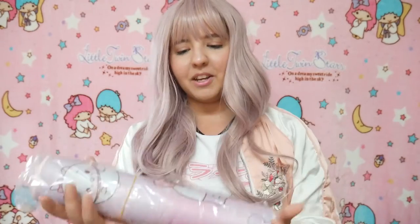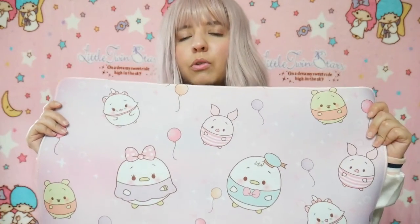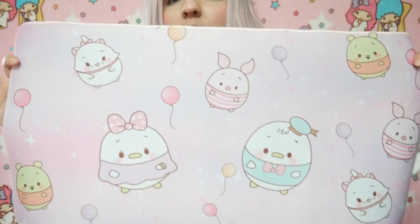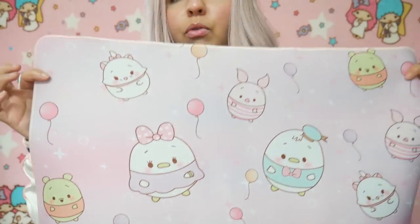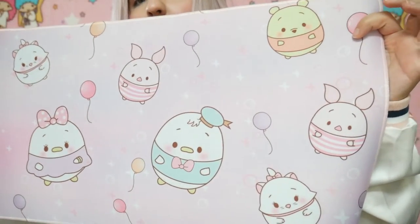Cool. The next item is this. We have something super cute. I'm going to bring this to my work because I use the computer. I move the mouse a lot, and I need a bigger mouse pad for that. So I got this. I think it was Ufufi, something like that. It's the name of this character, Ufufi. So it's super cute, and it's pastel.